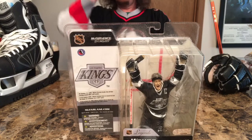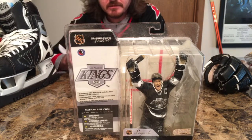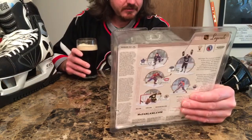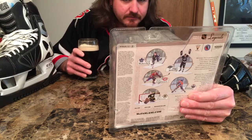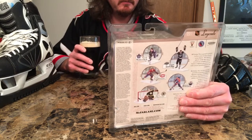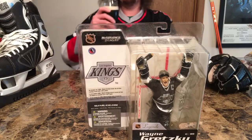You got yourself Wayne Gretzky winning the championship, winning the cup. I mean, he's super excited. He's dancing. Is it the cup or what's he won? I want to check this out real quick just to be sure. Oh yeah, that's what it was. He broke the all-time scoring record on October 15th, 1989, with 1,851 points. So there you go, there's the great one celebrating.